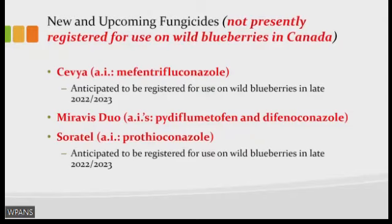Now, the reason why you see a lot of red in this slide is you shouldn't be using these products. They're not yet registered for wild blueberries. They're great products, they're coming along nicely. And just to go over them, the Sevia is a new triazole. It's also BASF chemistry, and so it's metconazole. And it has its uses.